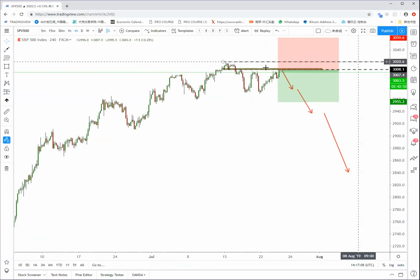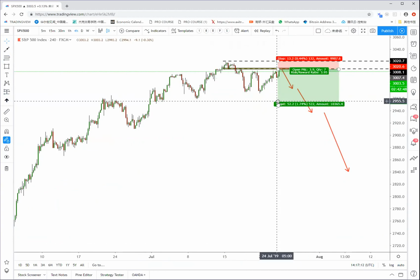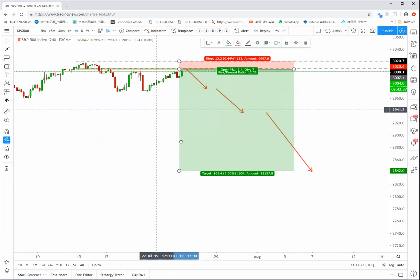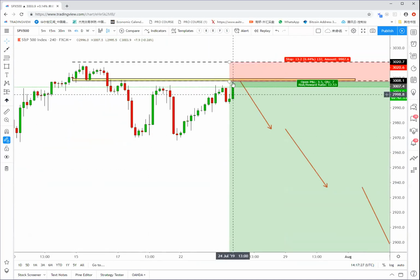Okay, so please really take note of this trade. This could make you a lot of money. Anyone interested? Okay, so S&P: sell the pullback, sell this pullback to this neckline here. Okay, it is coming. It's coming.